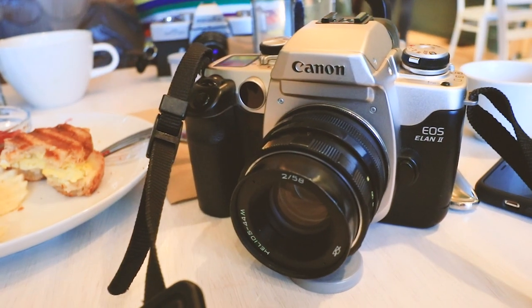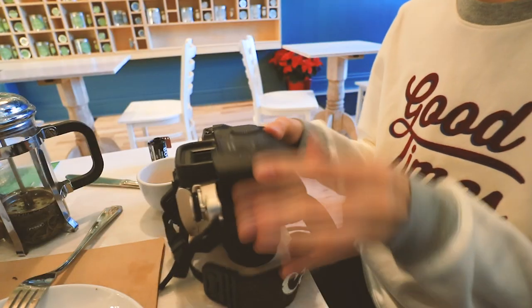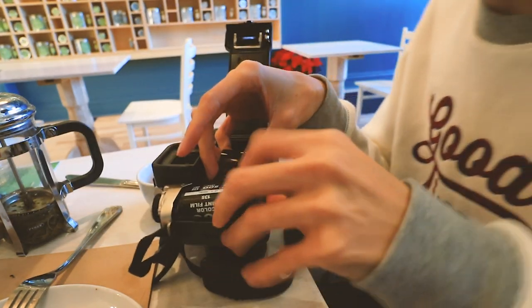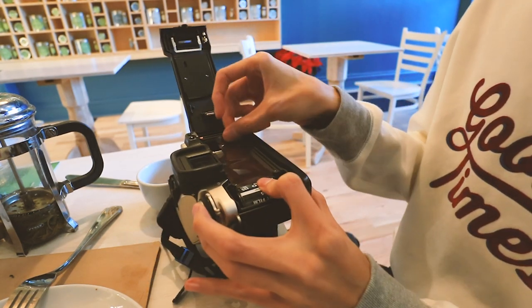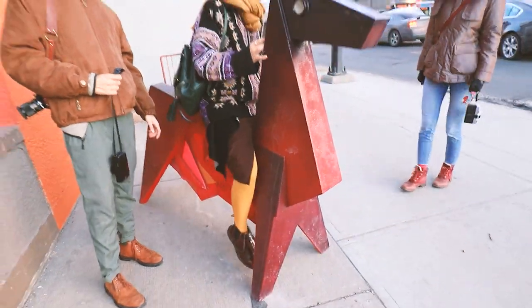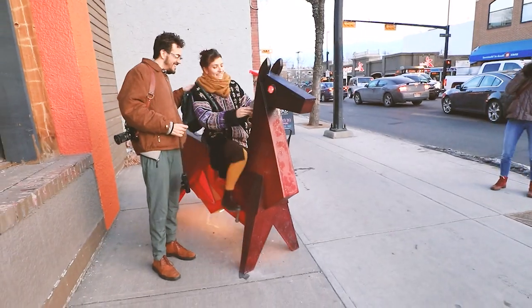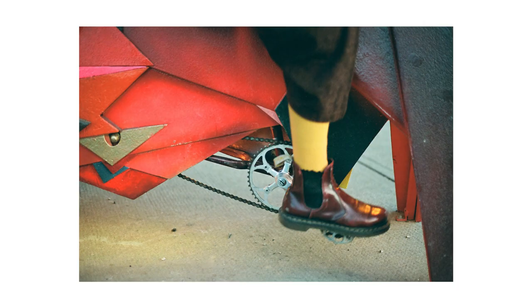The camera I used was the Canon EOS Elan II or the 50E, which is a great SLR camera from the early years of Canon's autofocus system. Like I said earlier, we didn't set out to photograph anything in particular. We were just a group of friends having fun with film photography while walking around the city. For example, we found this artsy stationary bike installation that lets you charge your phone by pedaling. I thought it was cute, so I took a photo of my friend Bianca while using it.